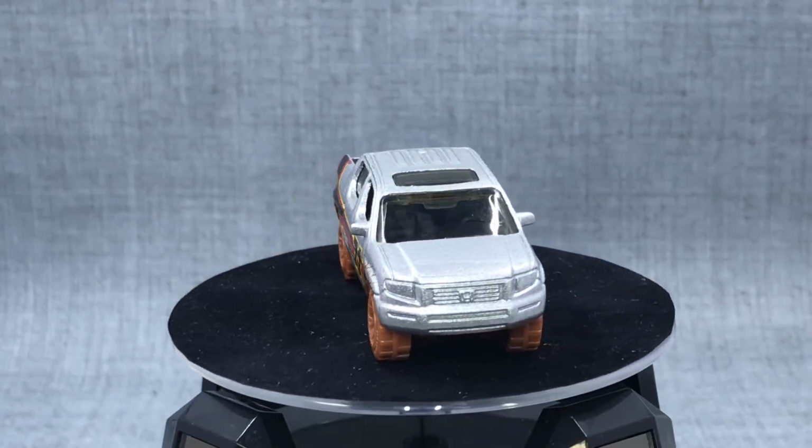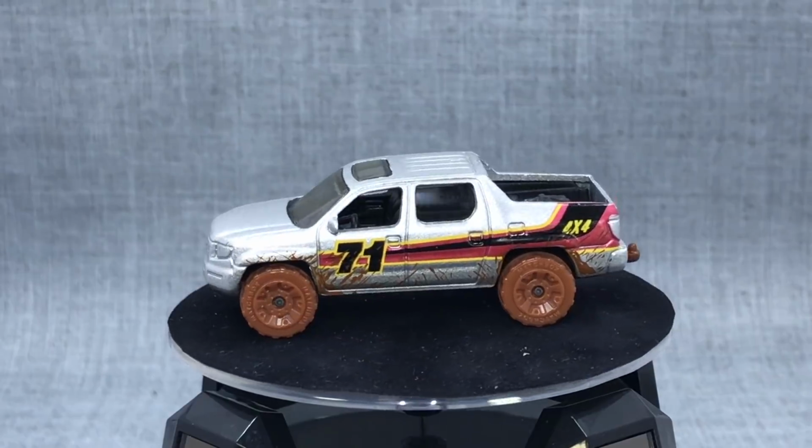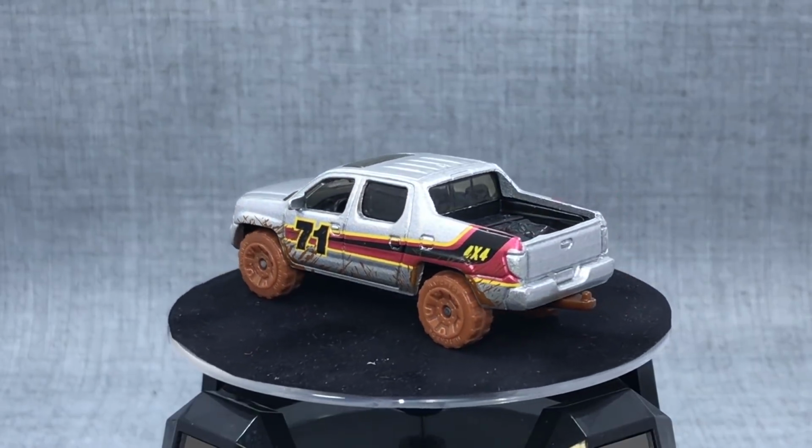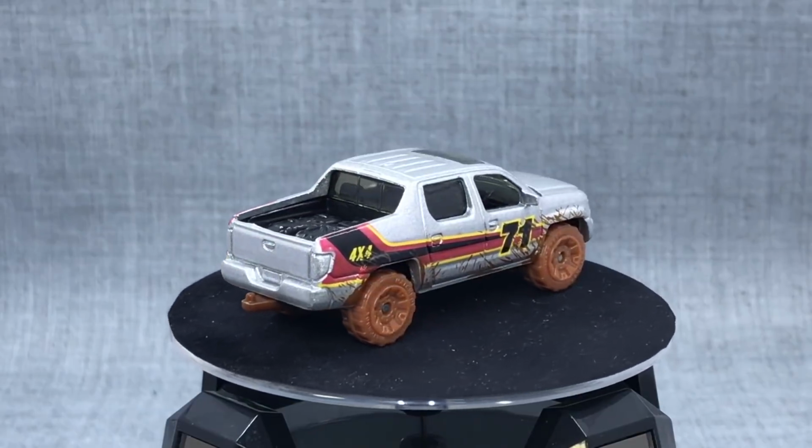You are looking at the Matchbox Honda Ridgeline. In fact, you are looking at a release from well over 10 years ago. I believe 2007 or 2008. The Honda Ridgeline was first released in 2007 as a Matchbox model.